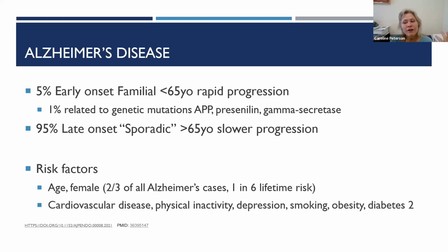So many of us are afraid of Alzheimer's disease because we know that there's a component of inheritance to it, a genetic component. Only 5% of Alzheimer's disease is the early onset, called familial Alzheimer's disease. That's when you get it before you're 65. That's the one that goes so fast, like they make movies on that. But even with this early onset familial Alzheimer's, only 1% of it is related to genes, genetic mutations. By and large, most Alzheimer's disease is late onset, after 65. It's a slower progression. There are still genes that may impact it, but genes have to be turned on.